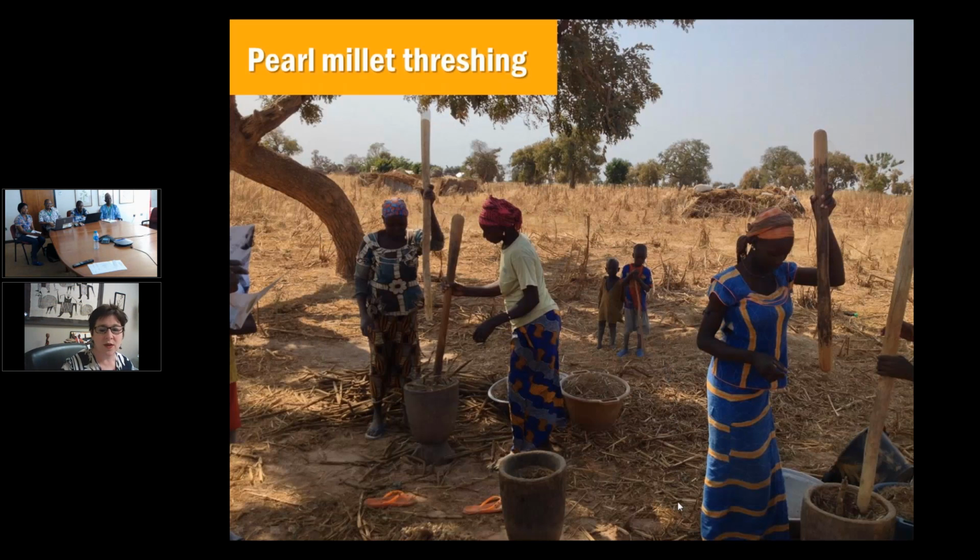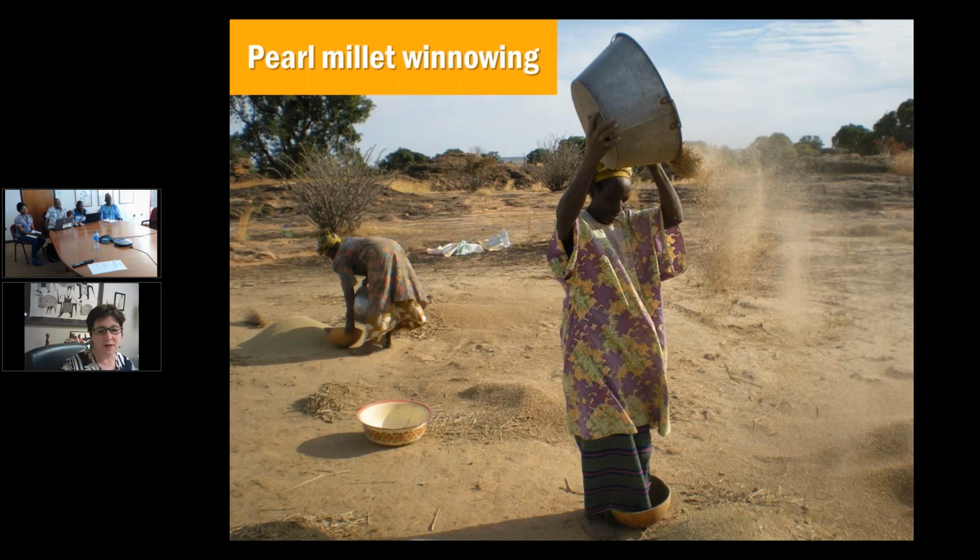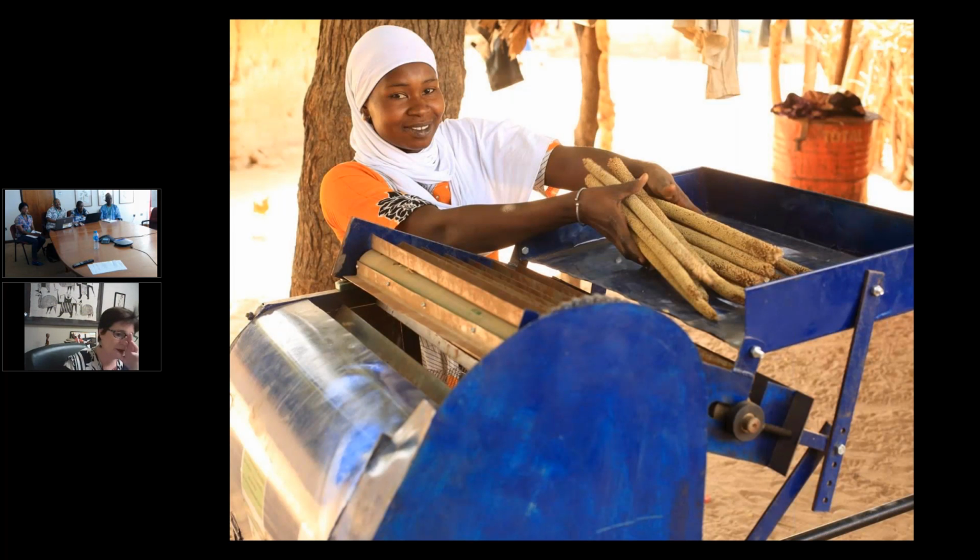Now, you know the traditional way that women are threshing with a mortar and pestle and the kind of work that goes into it. You also know that through winnowing, there's a lot of dirt that gets mixed in with the grain, as well as food loss. So we were trying to address quality of food as well as how to save food at this critical time. We looked at the kind of technology that would address multiple things. In this case, we call it a thresher, but it strips, it threshes, and it winnows millet. And it's a hand-operated machine.